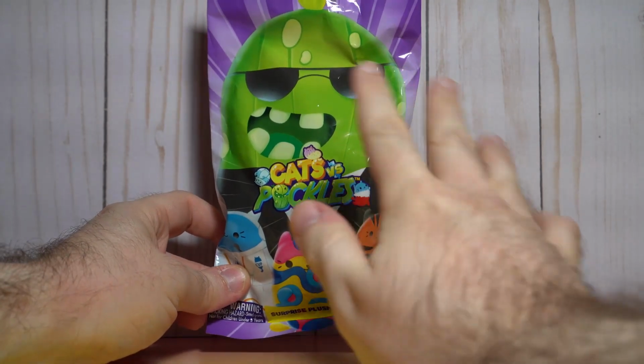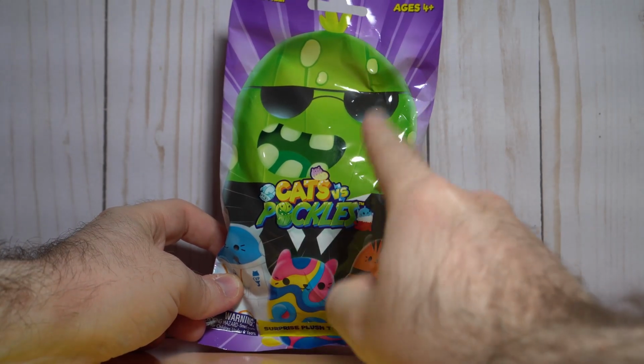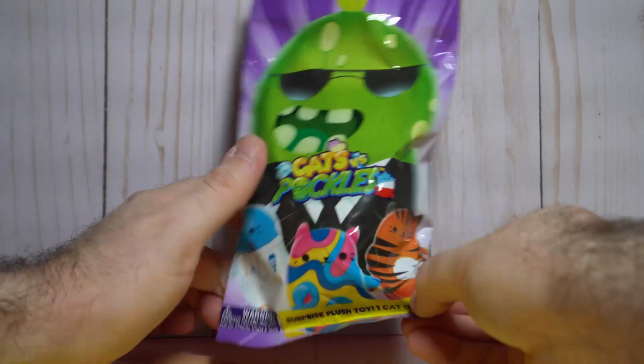So apologies to Team Pickle fans, but I'm more of a these little cute kitties. I do like that pickle though. Maybe if I got that guy, I don't know. They're really cool. I digress.